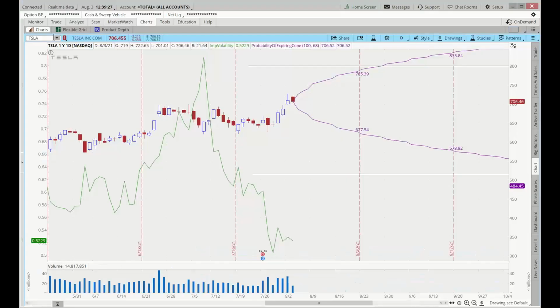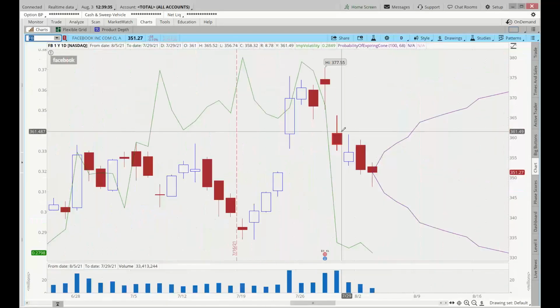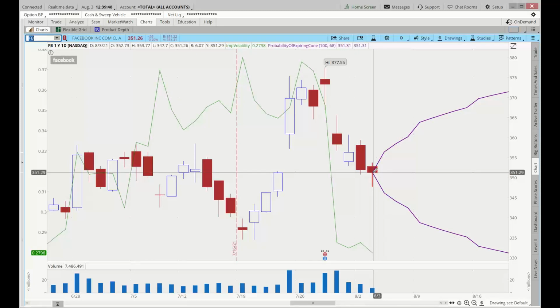let's go back to thinkorswim charts and put in Facebook so that we can reference this chart. Let's zoom in on this area of the earnings event. And then there's the one-day reaction. And price continued to go down and continue to go down. And today is continuing to go down.